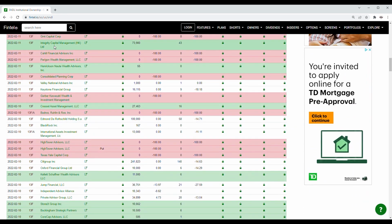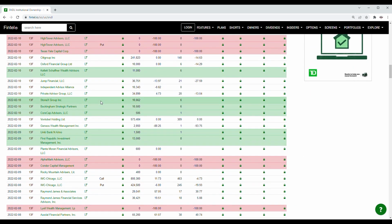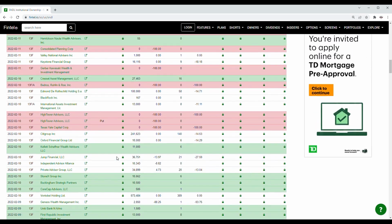When we see some new positions, we have Integrity Capital Management with 73,900 shares. And we also have Henriksen Nada Wealth Advisors Inc., which only 55 shares. And then when we see Corset Asset Management LLC, which was on February the 10th, loading up at 27,463 shares. We also have Kellett Schaffner Wealth Advisors LLC purchased 11,000 shares and so forth. And we can see more institutions have been loading up as well.